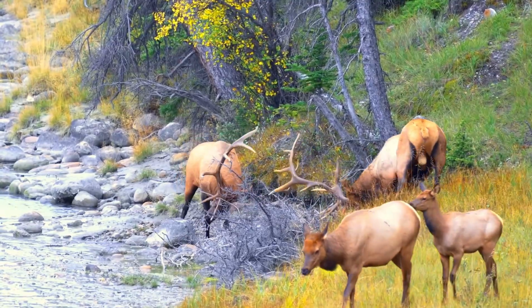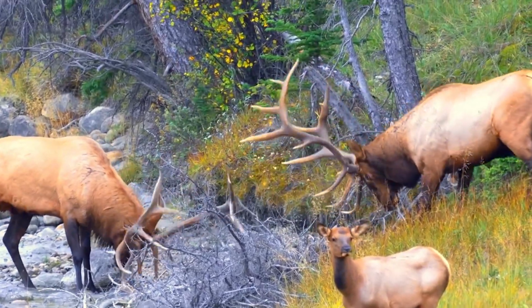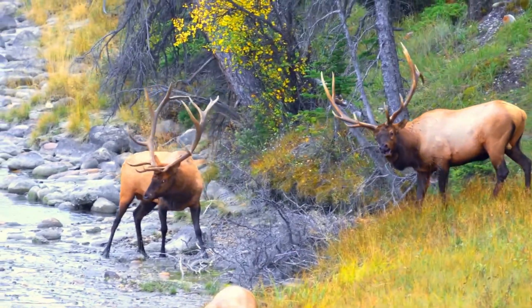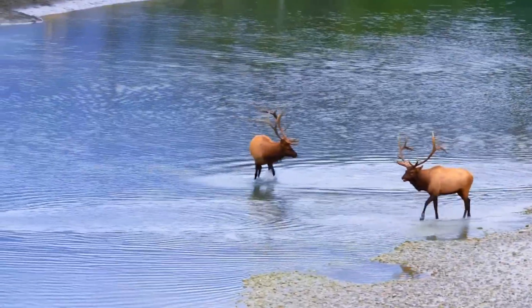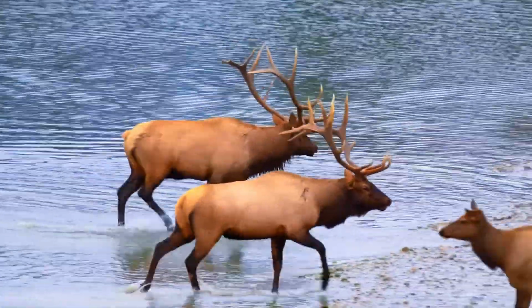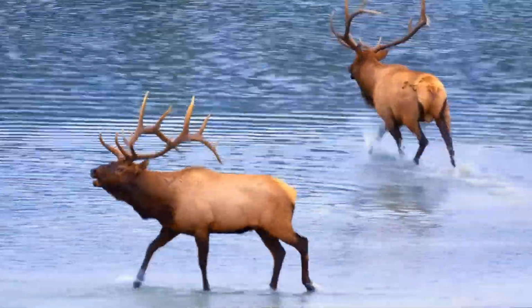Elk males can weigh up to 700 pounds, 318 kilograms, and have antlers that grow up to 4 feet, 1.2 meters wide. During mating season, these powerful animals clash in intense battles for dominance, with the sound of their antlers ringing through the canyon. How does this primal competition play into the natural cycle of life in the Grand Canyon?